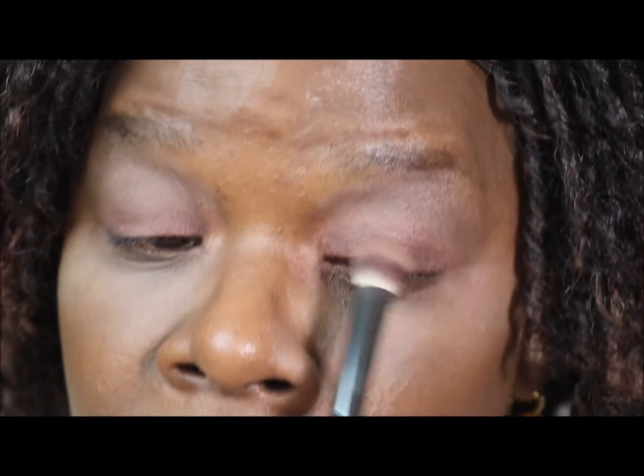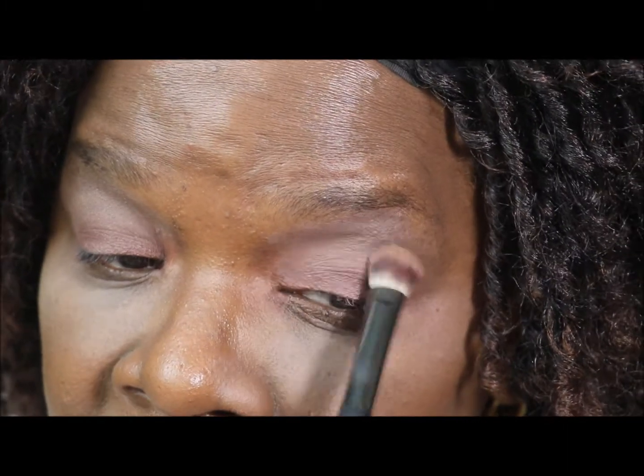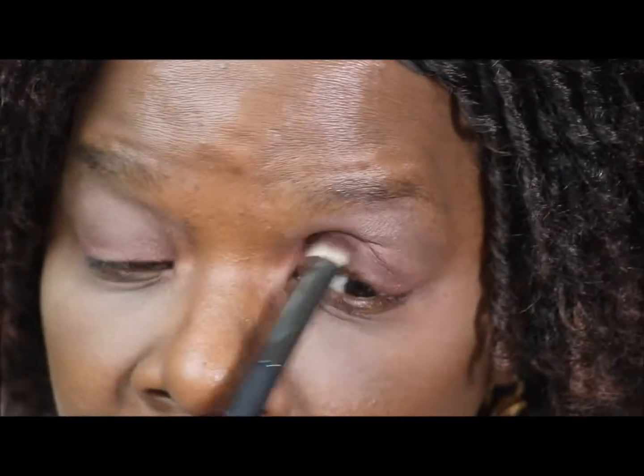The colors are not that intense on my medium deep complexion, but I like them still the same. There's not much color there for me. It looks pretty much the same. That brown just took over everything.